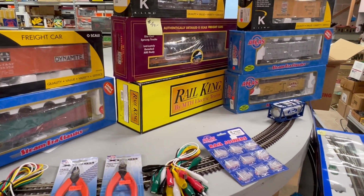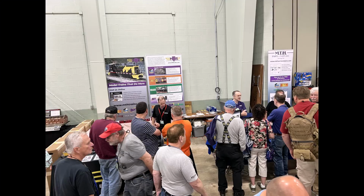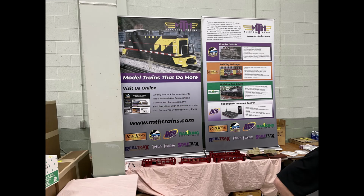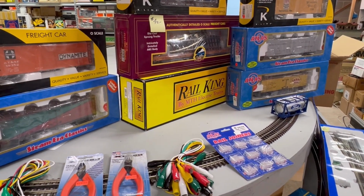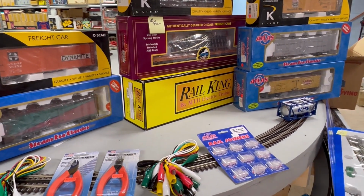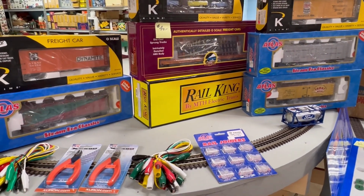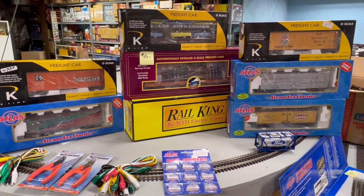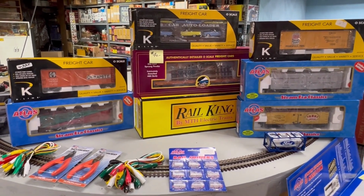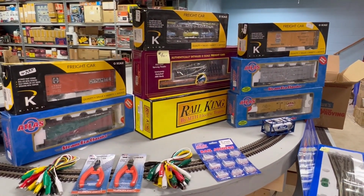And another interesting thing about this engine, I'll show you a picture right now. So you see a picture of this engine on the display at the Mike's Train House booth. They actually used a picture of this engine as part of their display. So I thought that was really cool to have an engine that was featured on some of their advertising.